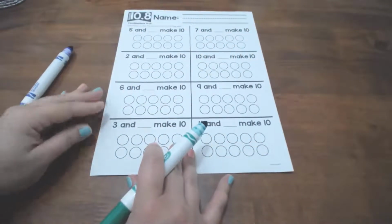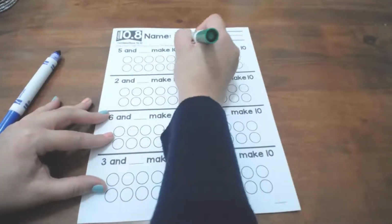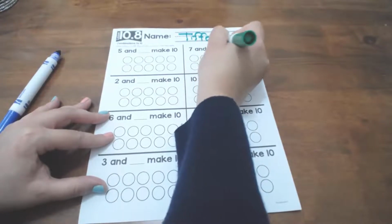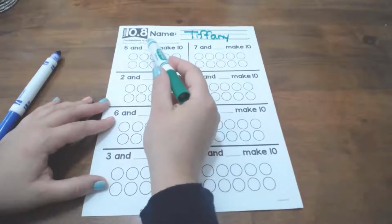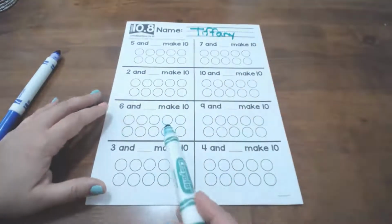Hi, everybody. Welcome to Math Time. We're going to be doing lesson 10.8. First thing you do, write your name at the top. Okay, so let's get started. This one says combinations to 10. Color the circles to show the two sets.